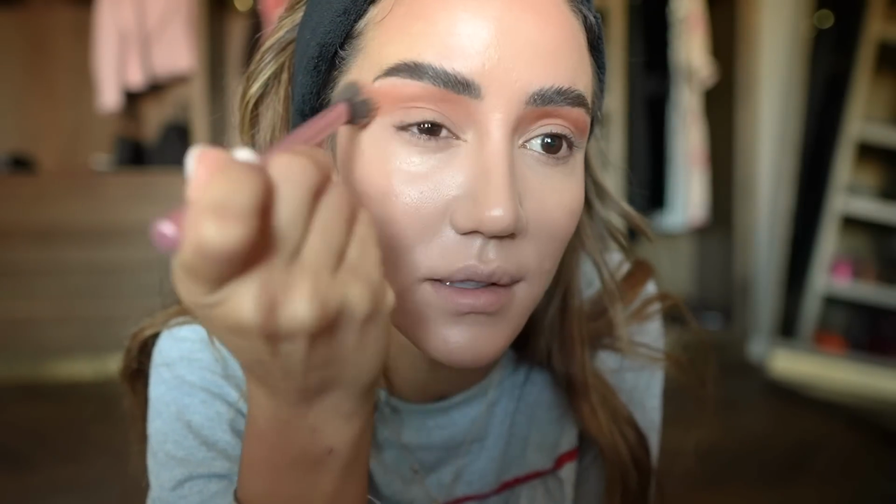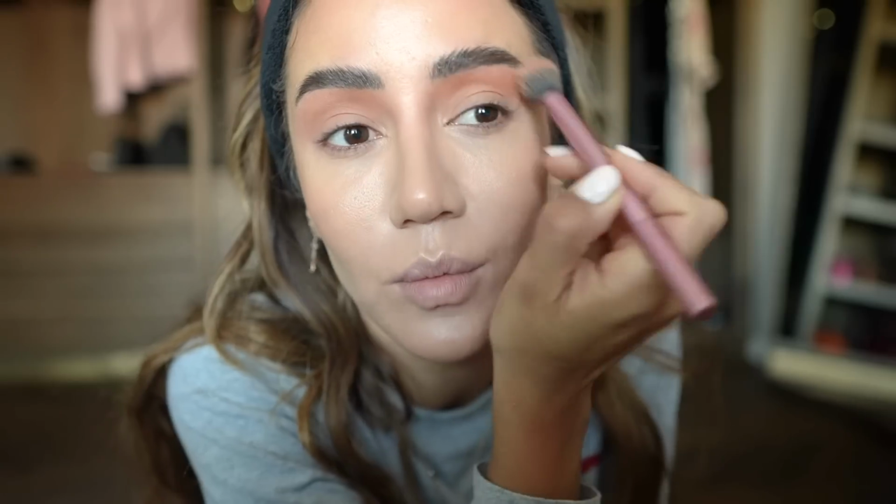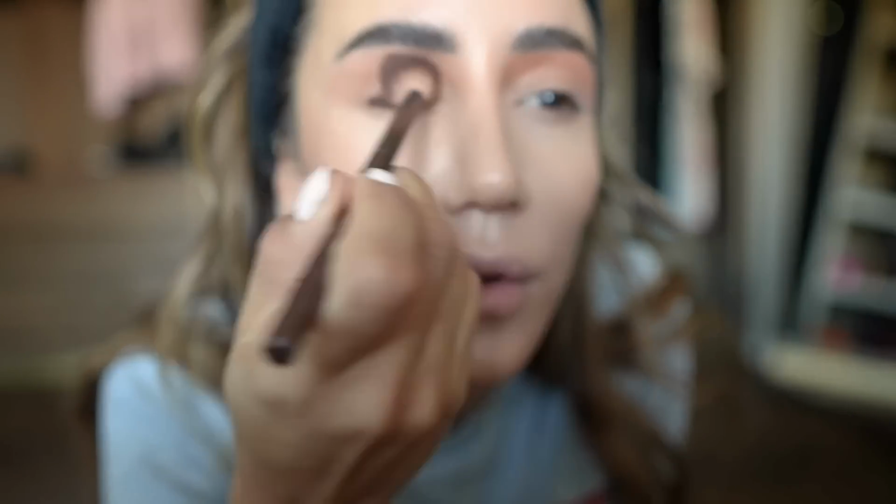It looks like a lot on the camera. It looks very red on the camera, but I think it's just the screen, it's not the actual camera. And then I do this with the big brush to get the super blended and elevated look. And then I do a bit more taupey color for the lower lid, something like this.